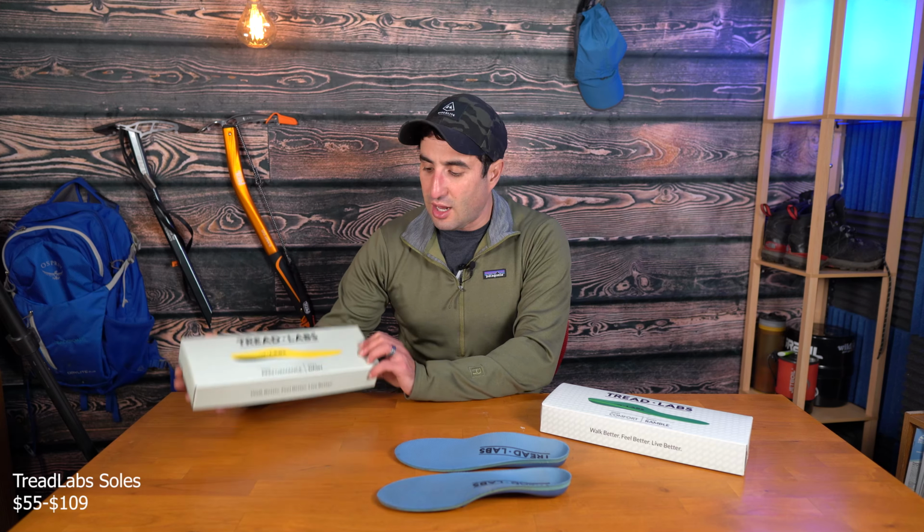And then you have the Performance Dash. So if you're an endurance athlete, say you're doing soccer, biking, running, and you want something that's going to give you that extra oomph forward, the Dash is an excellent option. And these sell for $105.